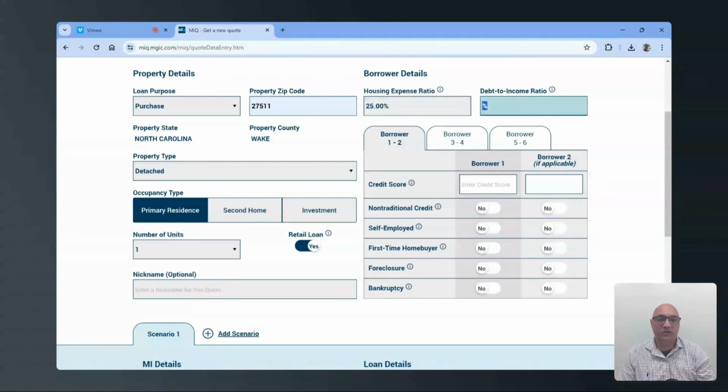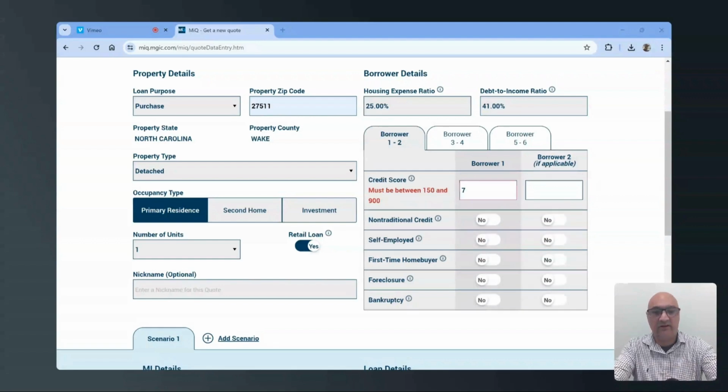Debt to income ratio is all of the debts: the estimated housing payment, credit cards, student loans, car payments, and so on and so forth. Let's use 41. If you have one or two borrowers, you can put the credit scores here. We're just going to assume it's one borrower, and we're going to say that this borrower has 780 credit, which is excellent credit.